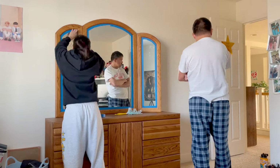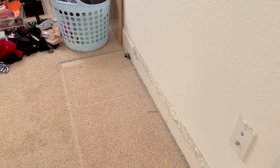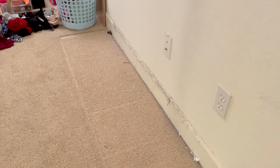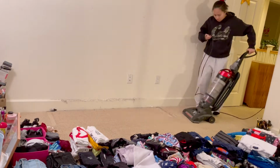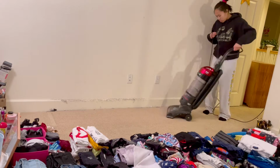I've done this off camera, but my dad and brother have moved my furniture out of my room and into the backyard, and I've also vacuumed this because it literally hasn't been moved in years. So enjoy this part of me vacuuming, because honestly it's disgusting, so I'm glad I was able to clean this part.